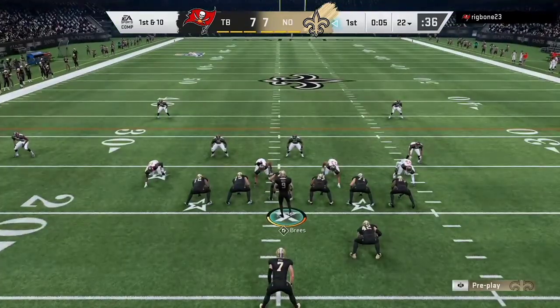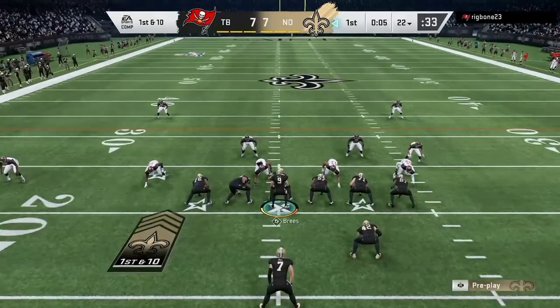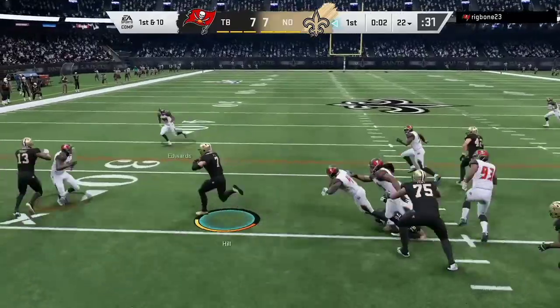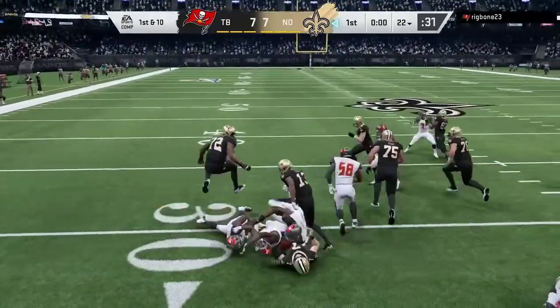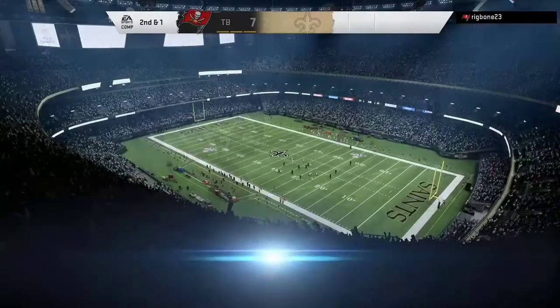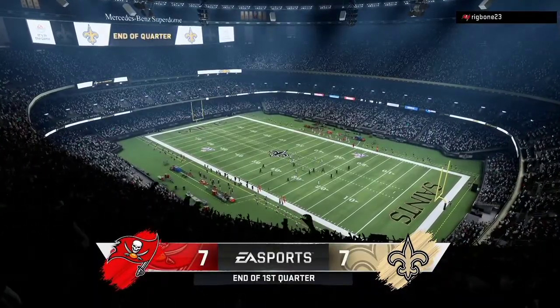Trying to get one more in here before the quarter breaks. 21. Stepping up, he'll try and run. And he'll be taken down here as it will take us to the end of the first quarter. These two teams all tied after 1.